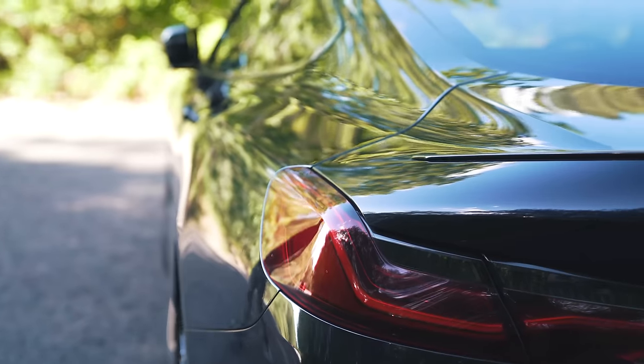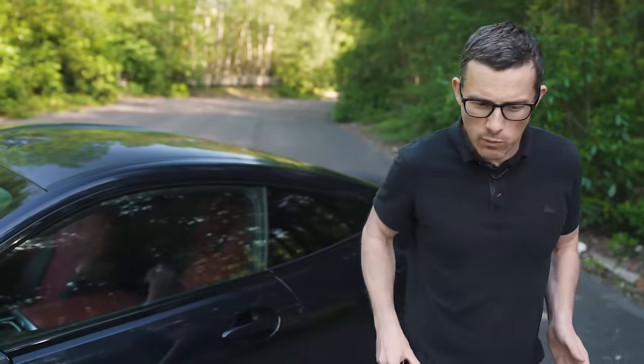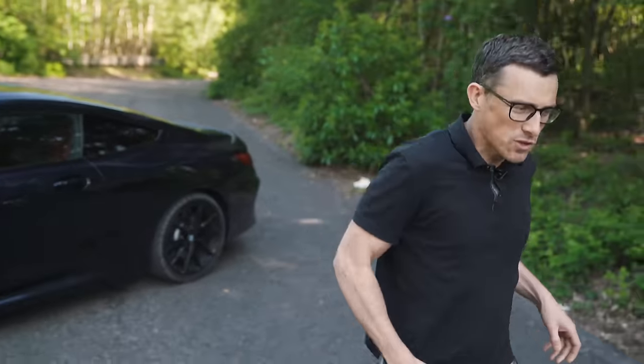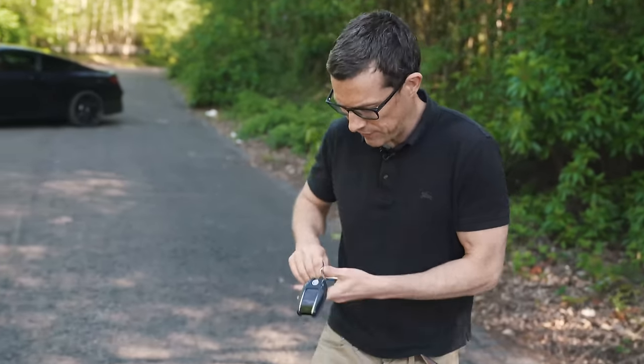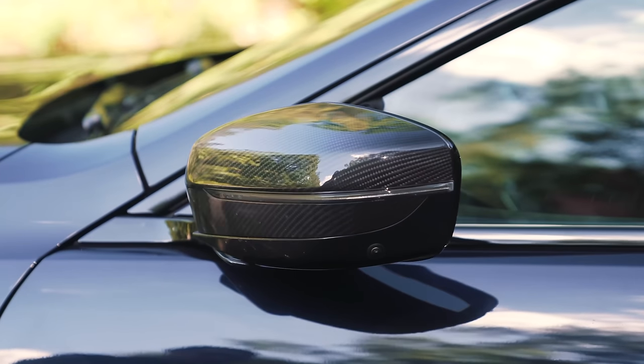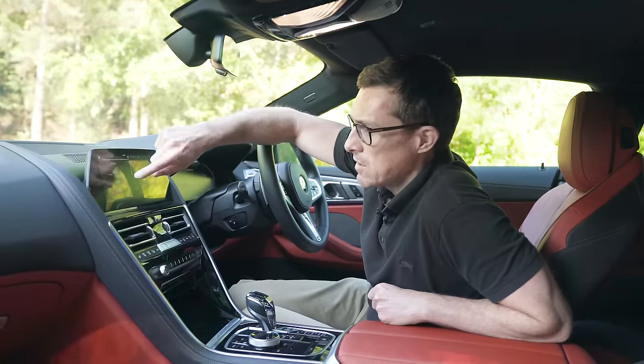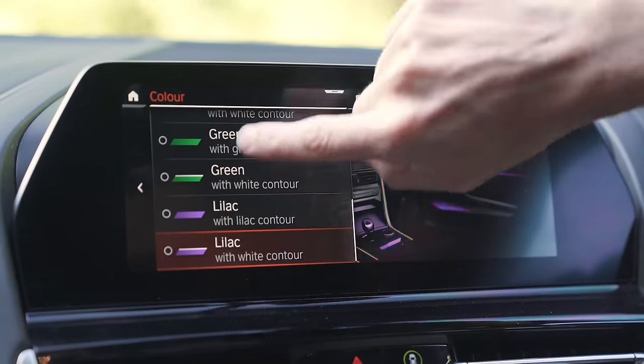Also, the car does this thing where you can automatically make it lock and unlock the doors when you walk towards it or walk away from it, but it doesn't always work. So you'll end up walking away from the car thinking, I've got this, it's all set up, it should auto-lock. Has it auto-locked? I don't know. No, you should have done it by now, and then you just have to go back and lock it properly. It's temperamental.